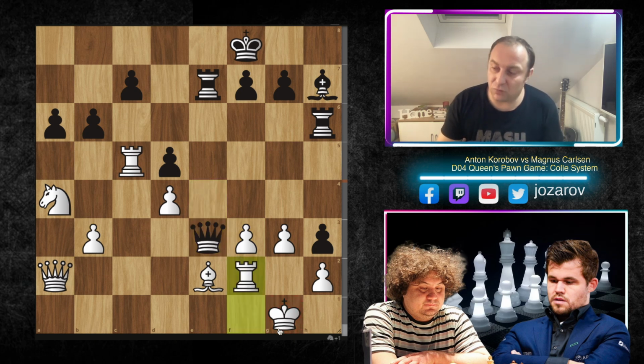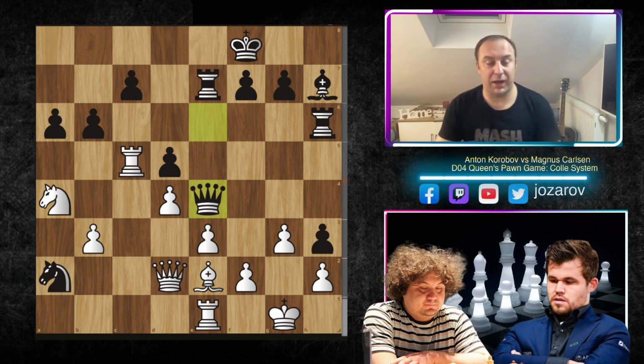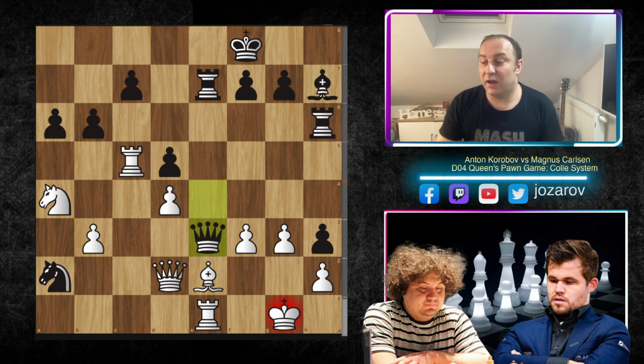You have to now play of course rook to f2, protecting now the bishop on e2, but of course still, as I said, the rook is hanging, so it's not a good line here for white. So after move bishop to h7, we have rook to e1 by Anton Korobov, but now Magnus plays again the same idea, queen to e4. We have f3, queen takes e3, queen takes e3, rook takes e3.